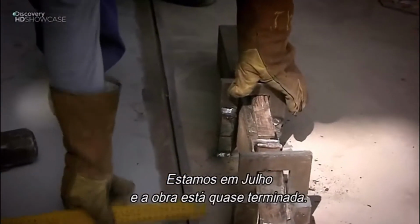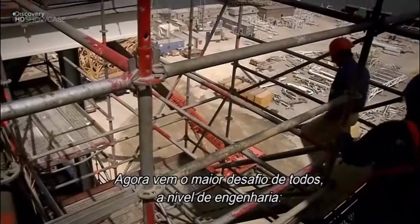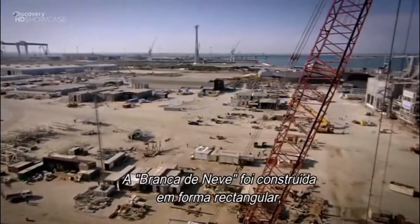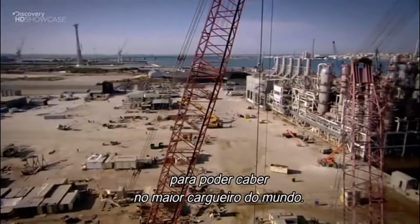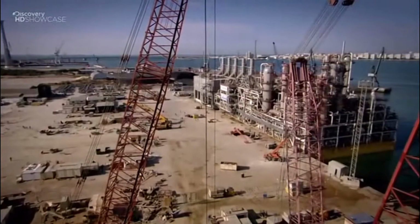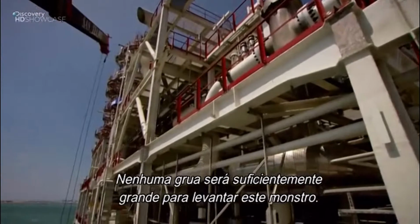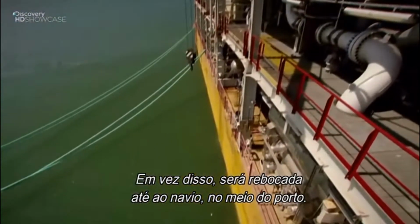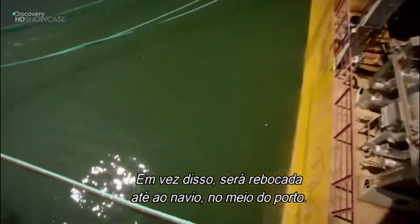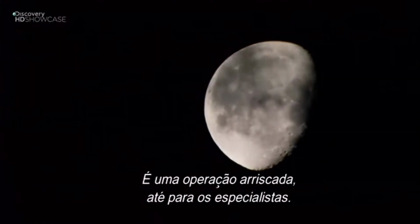July, and work on the rig is nearly finished. Now comes the biggest engineering challenge of all. Snow White has been built in the shape of a rectangle to fit perfectly onto the world's largest cargo ship. But how do you get her on board? No crane in the world is big enough to lift such a monster. Instead, Snow White must be towed out to meet the ship in the middle of Cadiz Harbour. It's a risky venture, even for the experts.